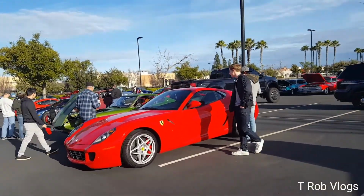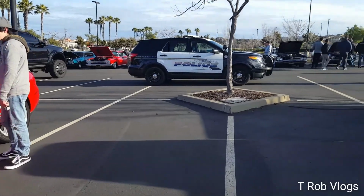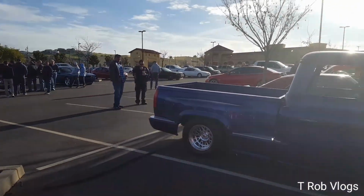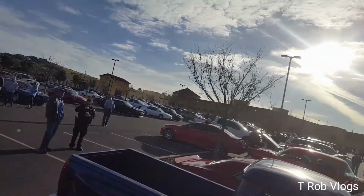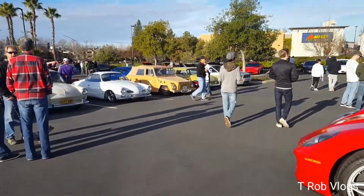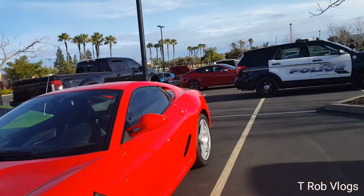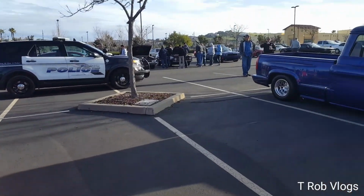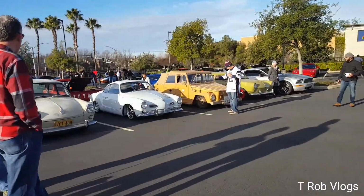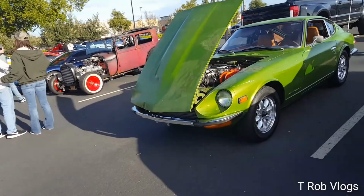And we have 3 police interceptors here today. We have this one right here. We have 2 all the way over there. I don't know if you can see it, but yeah, there's 2 in that general direction. And then there's security. And yet no one here ever has done a burnout or rev their engine or anything like that, for that matter, at least.